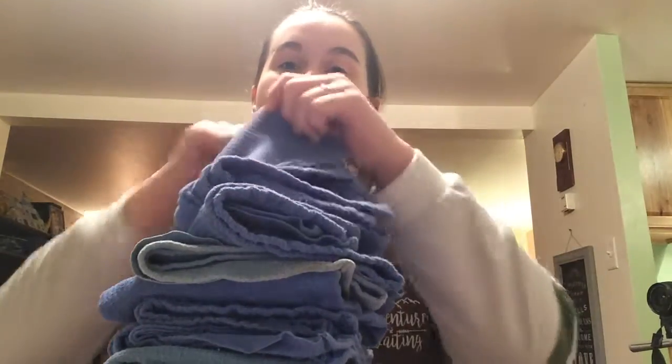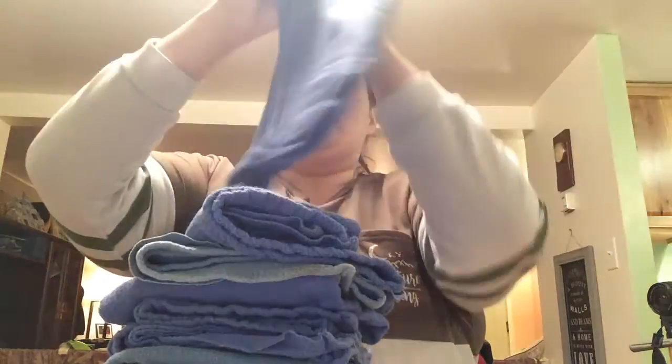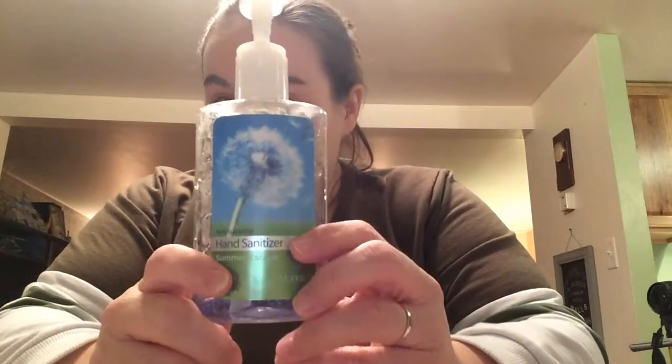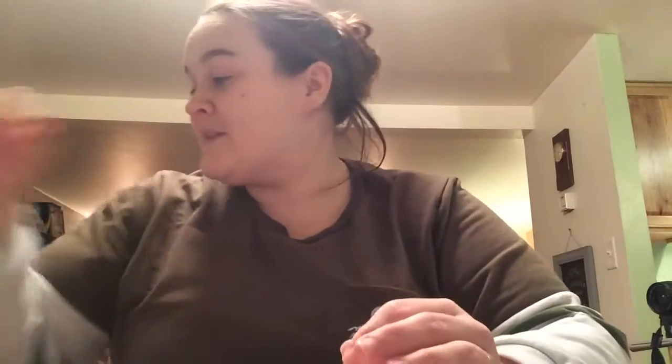So the first thing that we have is lots of towels. I got all these towels from my mom. They're like the towels they use at the hospital. For whatever reason, these are just great. They soak up everything that you could need soaked up. So I have a ton of these, a whole huge stack of them. Next thing that I have, hand sanitizer, because you want to be sanitary when you're holding newborn puppies.